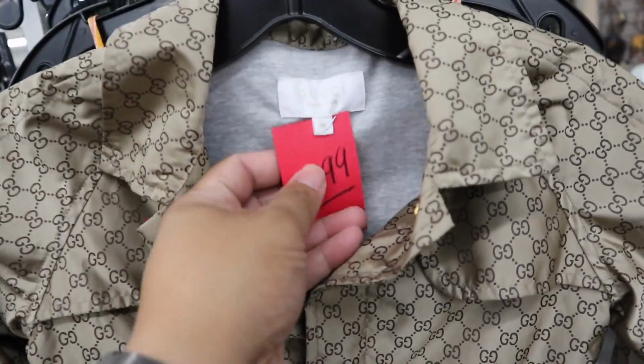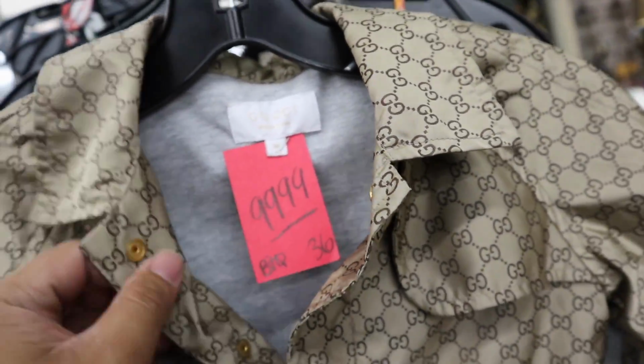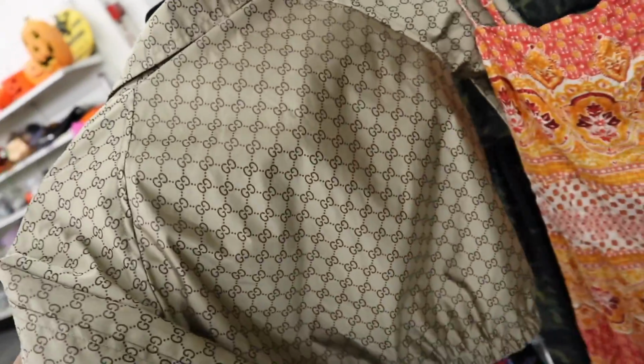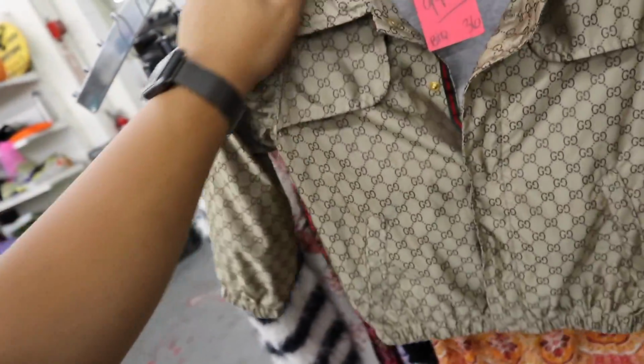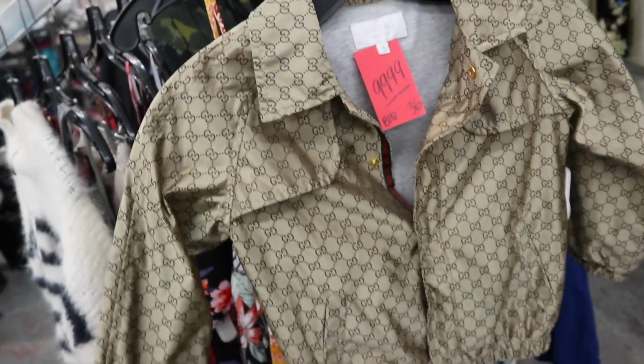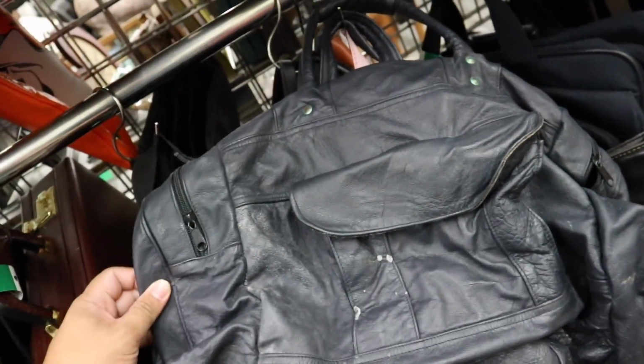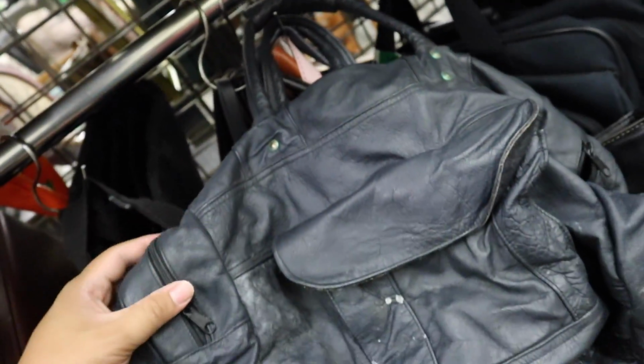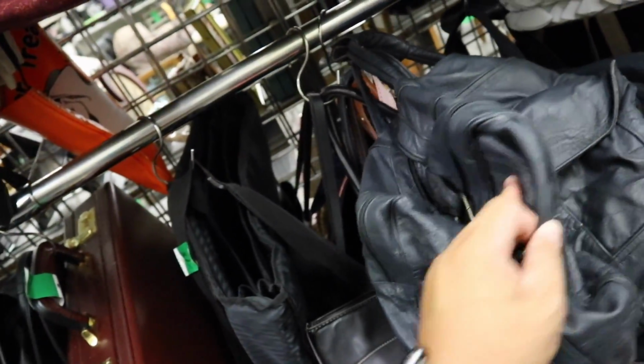You guys, this little kid Gucci jacket is so cute. It's a size 36. Oh, this looks little. What do I do? It's $100 though, it's so expensive. Look at you guys, there's this duffel bag. Oh, is it missing a stud? Oh, it's missing a stud. Too bad. It's $15, but it's all leather.